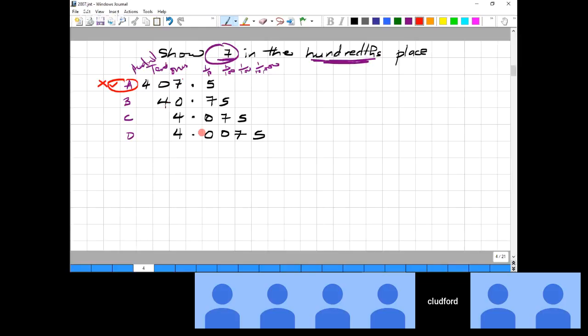C. Okay. C. Yes. So let's look. 4 in the ones place, 0 in the tens place, 7 in the hundredths place. All right, so C is correct. So you see, we have to pay special attention to the what? To the place value, both on the whole number side and the decimal side.